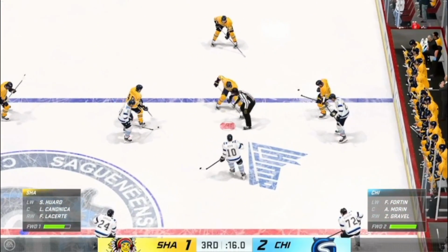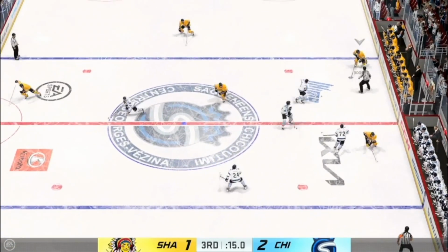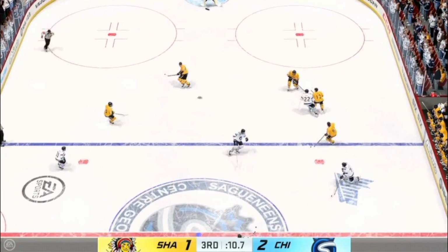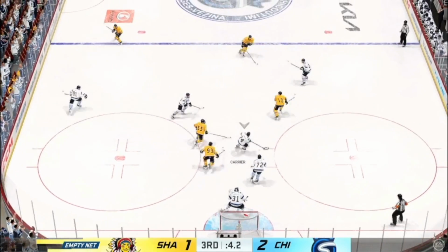And now, a huge neutral zone face-off. The Cataracts need to win. Face-off won by Shawnigan. Here is Booth. A stretch pass intercepted by Usero. Usero with the puck. Canonico with a good play. Now Turini. Under 10 seconds remaining. Lacerda for Shawnigan. They are pulling the goalie. And in front, Usero with a good defensive play.